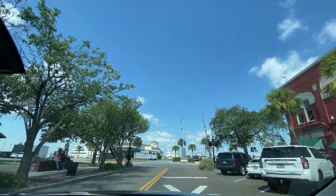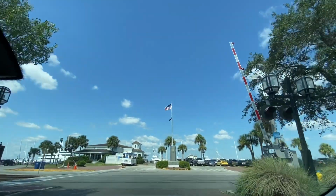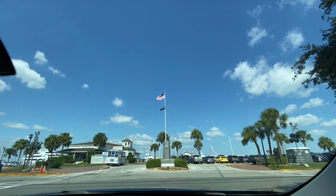And then back here is my personal favorite place to take sunset pictures anywhere I have ever visited. I absolutely love the Marina in Fernandina Beach.